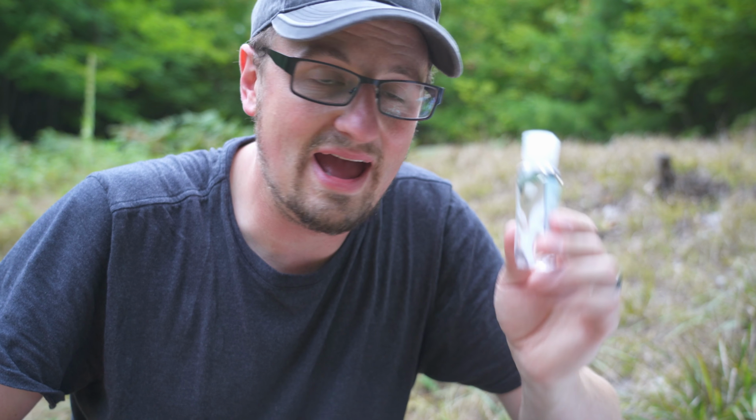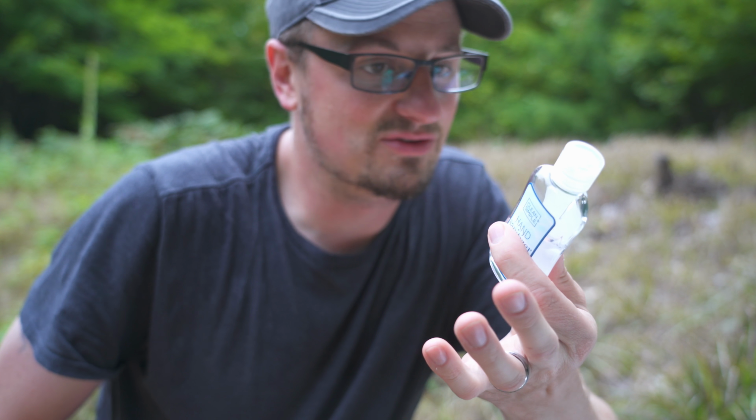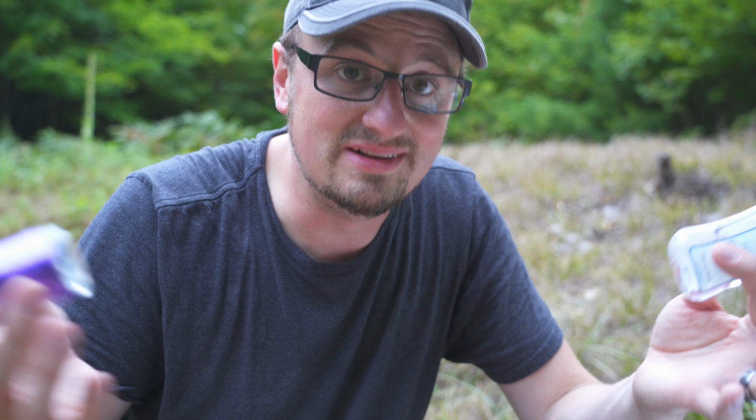Bar hand soap, super important to stay clean, right? Hand sanitizer, obvious reasons. You can also use it as a fire starter. So what I did was I poured half of the hand sanitizer into this other bottle that has the duct tape on it. That's just in case this one dumps out or something like that, or I can give this to someone else who's with me. We both have one. Better to have it split up into 2 different containers.